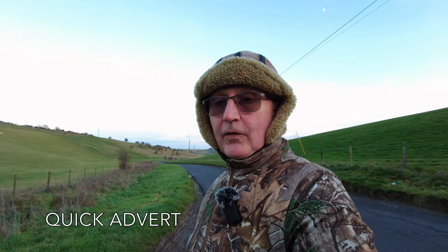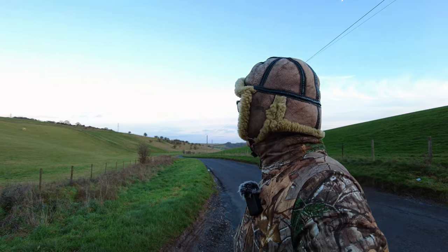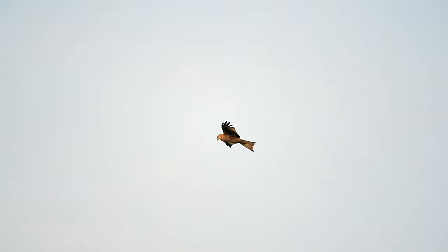Yeah, so we do accessible wildlife photography, mostly here in the UK. So we just try and get out there at every opportunity, really. And this is one of those. Red kites in the Woodford Valley.